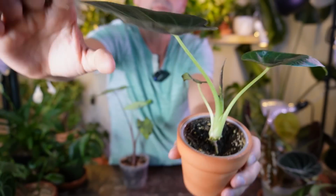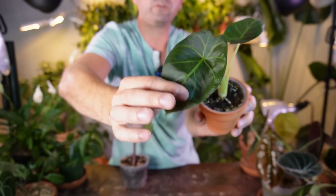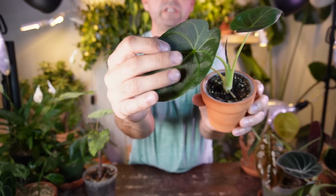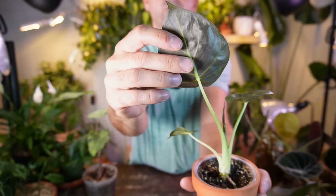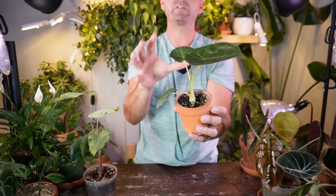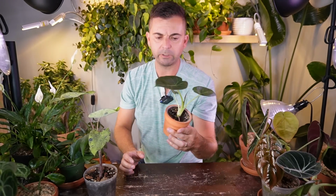So yeah, it's getting a new growth point. These leaves are just beautiful. Front is kind of a darker green with kind of lime green veination, but the backside is almost like a purple. It's such a stunning plant. I'm looking forward to this one growing into a large alocasia. Really easy to care for so far.